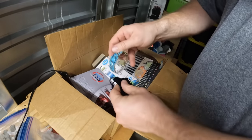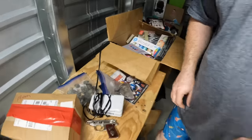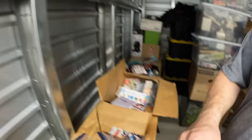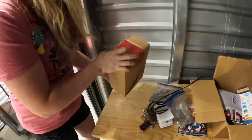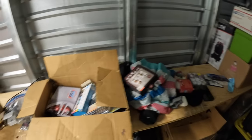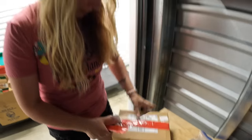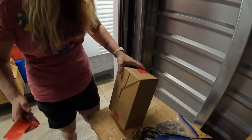Cool. I'll put it back in here. All right, let's see what's in here. Although, I need a knife. I don't have a knife. All right, let me put all this away and we'll open that box up real quick. Oh, man hands. Lady hands, right? Lady Hulk hands.